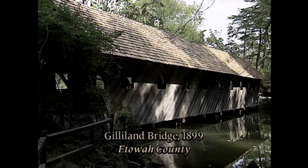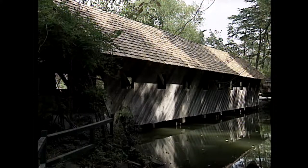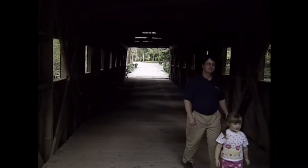The Gilliland Bridge was the first of Alabama's covered bridges to be relocated and restored as a tourist attraction. In 1967, the bridge was moved from its original home on Gilliland Plantation in Reese City to Nakalula Falls Park in Gadsden, where it became a part of the Pioneer Village.